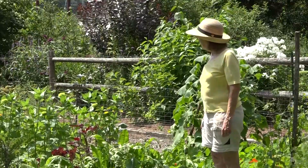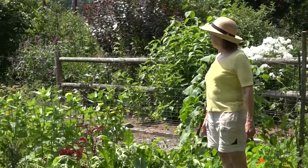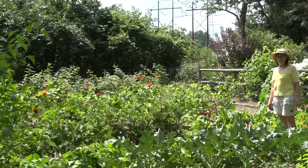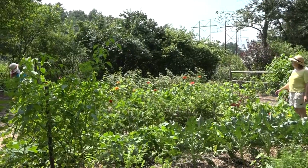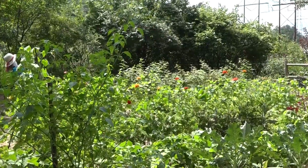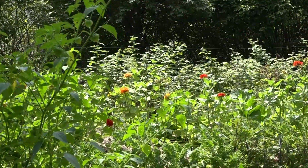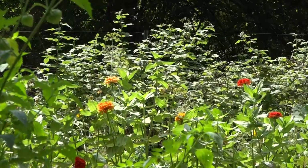Beyond the zinnias are my squash, and the squash I planted after I removed the old strawberry plants. We enjoyed our strawberries in May, and then the old plants were pulled. I had already planted further over a new row of strawberries, 25 of them I believe, and they are growing well and forming runners now. But the old strawberries came out, and in their place I planted squash.